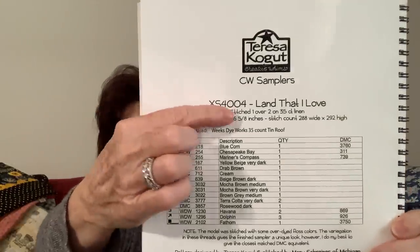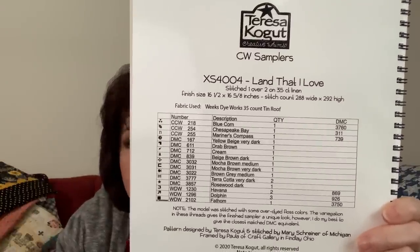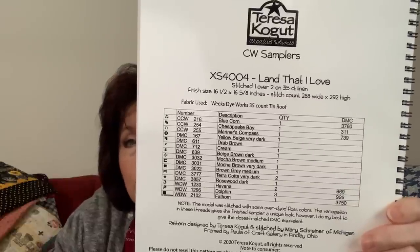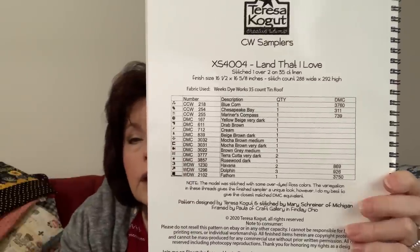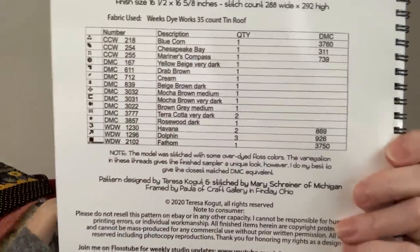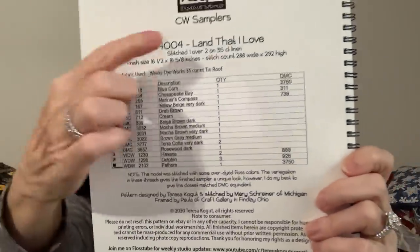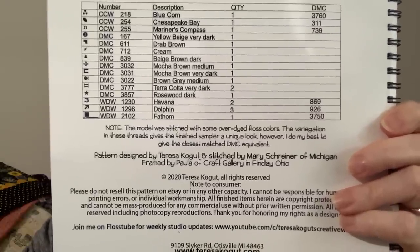But because I use two threads, I always look at my chart when I'm kitting it and see how the model was stitched. If it says stitched with one thread over two, or 1/1, or however, like sometimes it'll say 1/2 on 40 count, and I know I'm working on a 32 count and I'm using 2 threads, I'll buy double. And I love when designers will also tell you, put somewhere in here to say how many, like they've said the quantities here. And I love that. So I'll do double. I make sure where it says 1, I got 2. Where it says 2, I have 4. And where it says 3, I got 6.